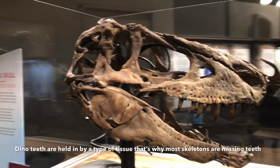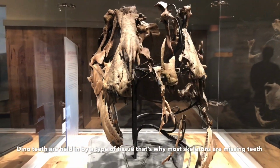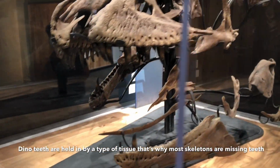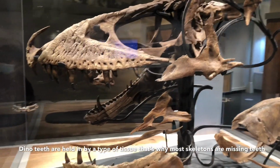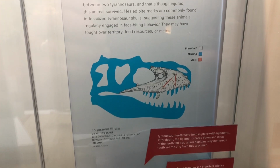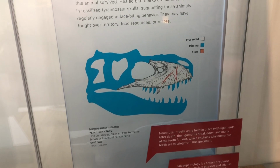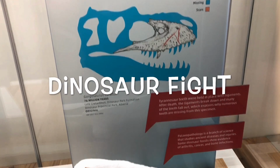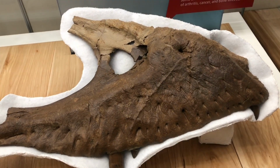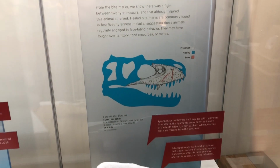Look what it looks like in a dinosaur skull. All opened up. Big teeth on them. Fascinating. 76 million years ago, another Tyrannosaurus bit this Tyrannosaurus on the nose. The red lines are where he got bit, and you can see in the actual bone where it's scarred. This is just the front part of his mouth. That's a long time ago.